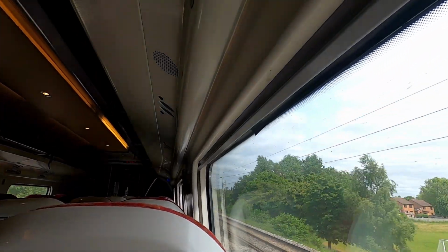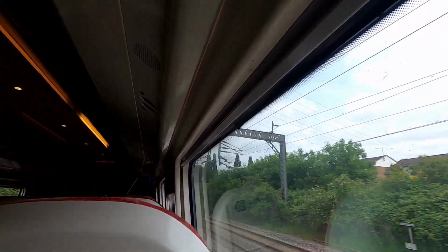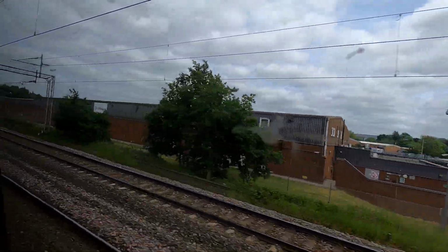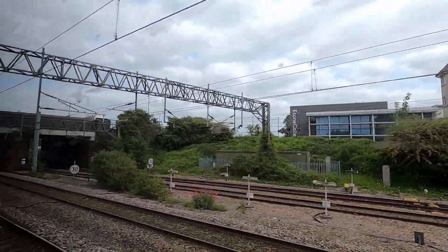We're now approaching Nuneaton. When leaving us here, make sure you have all your luggage and belongings with you, and please mind the step down to the platform. What essentially felt like no time at all, we are already approaching Nuneaton. Time flies when you're speeding at 125 miles an hour, and honestly, it felt great.